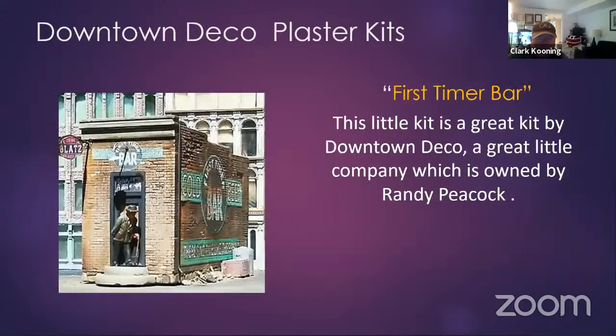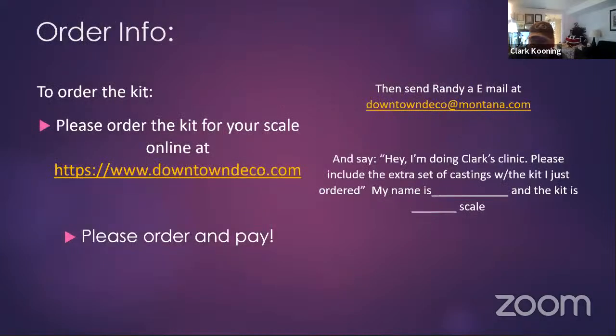So as we talked about the downtown deco plaster, this is the little first timers bar. This is a little kit that's a great kit for a beginner, and it's owned by Randy Peacock. So if you haven't ordered your kit, you can still order your kit and catch up on the build with the YouTube, or catch up a little later by working on your own.